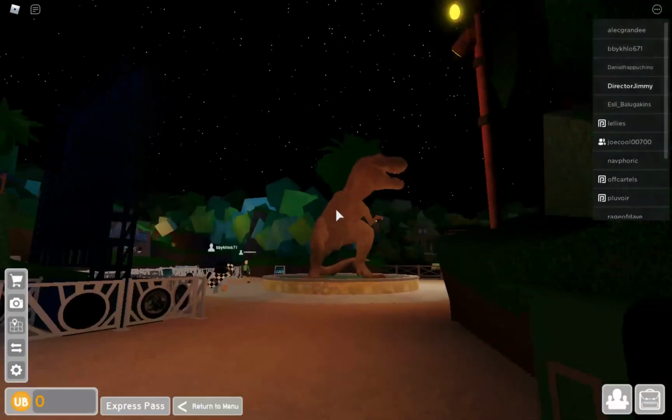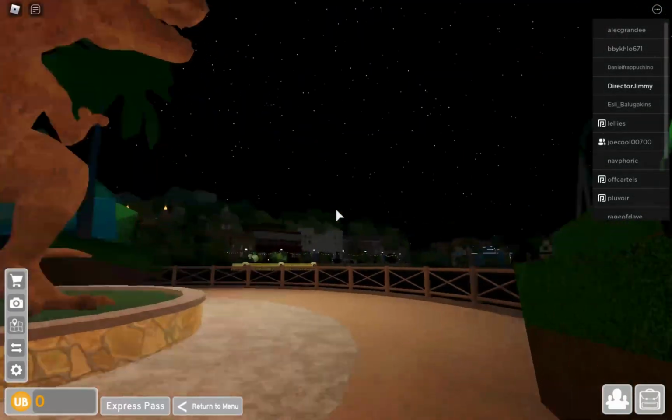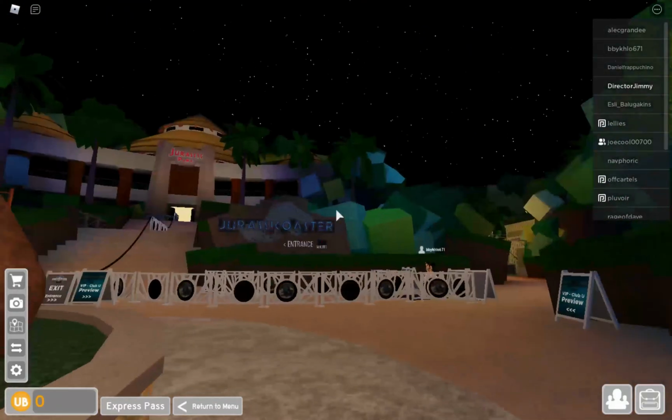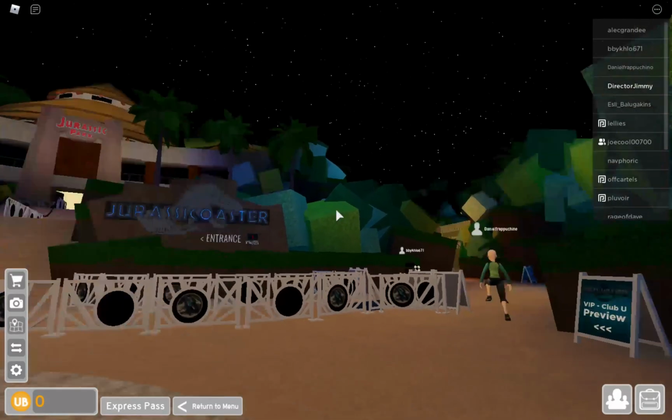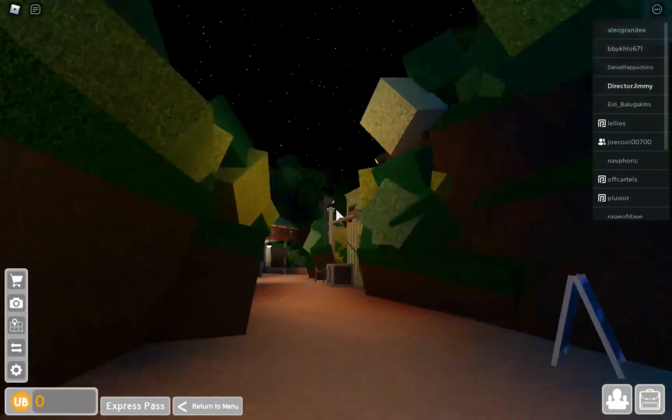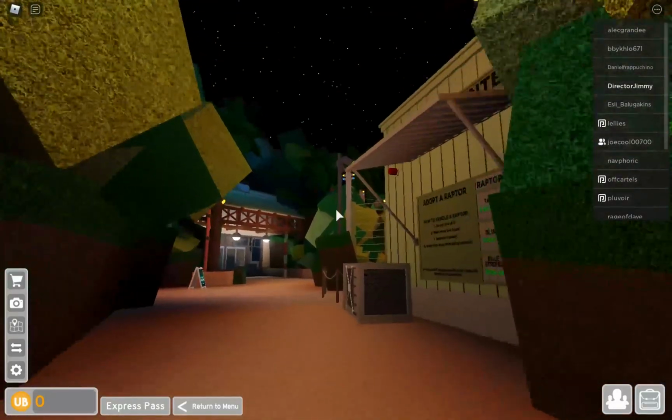Look how cool this is. Big ass dinosaur that overlooks the lake, just like Islands of Adventure. But here is where the Jurassic coaster is located. We'll come back to that. Let's go to River Adventure first.